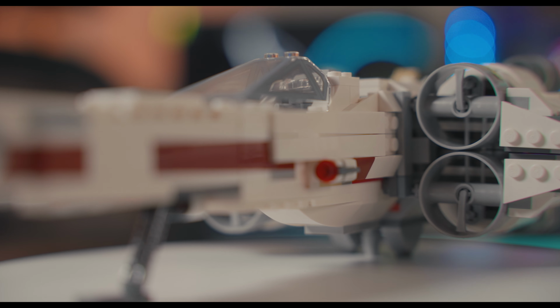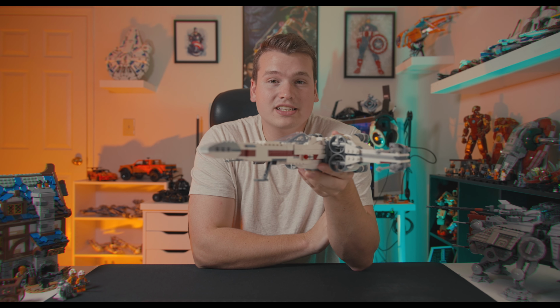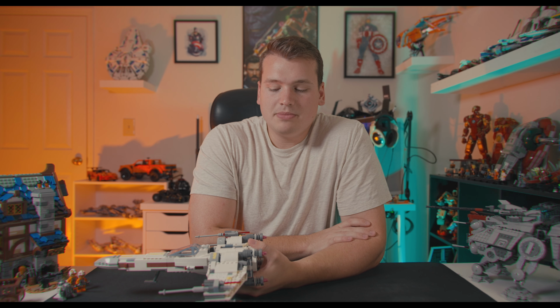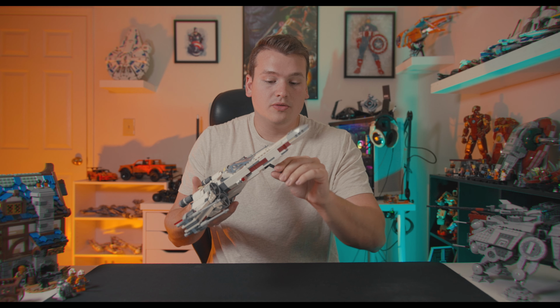And then now in 2023 when I'm filming this, we've got small version of the Slave One, small version of the X-wing, small version of the TIE Fighter, and I don't mind them. I probably need to own them before I can give my exact opinions on them, but this was the pinnacle of the scale. I mean, it feels nice in the hands, it flies well.